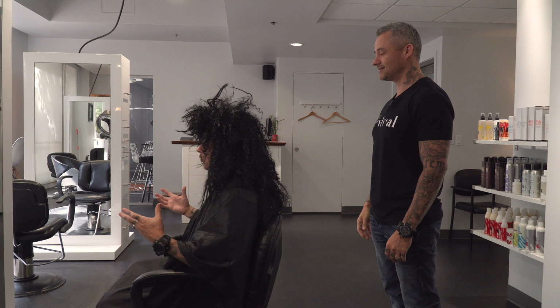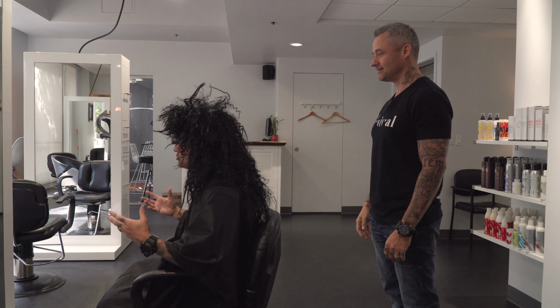You know what happens a lot? Jacked up layers. Have you ever been there? Been in the salon, went in for just a trim, and all of a sudden, next thing you know, you've got this going on? There you go. Looks awesome, right? Dude, what did you do?